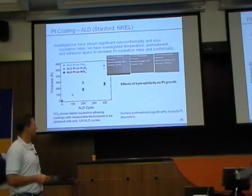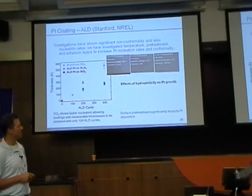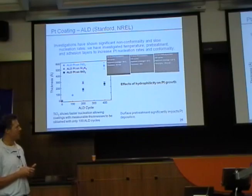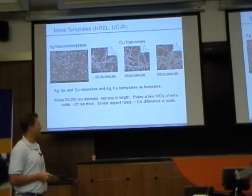nanometers of platinum coating. And this is work that was done at Stanford as part of our project, where they're looking at platinum deposition on different surfaces. And from these, at 100 cycles of ALD, we were only able to get a coating that we could measure in thickness on titanium. Because of this, we understand which types of materials we want to focus on. And this really comes down to how poorly platinum wants to wet other materials and how that becomes a problem in terms of making the electrocatalysts that you want.